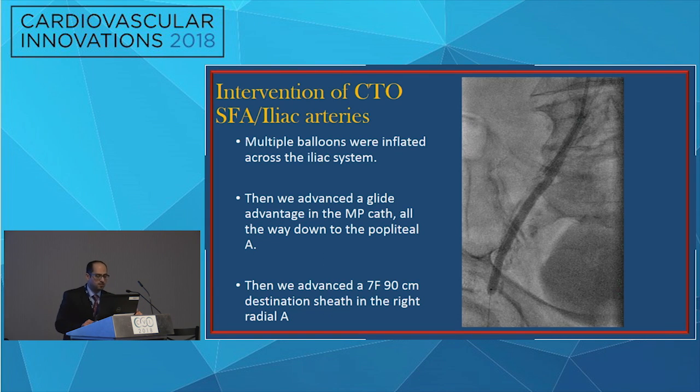After that, I advanced multiple balloons from below the pedal axis, then advanced a glide advantage in the multi-purpose guiding catheter all the way down to the popliteal artery. At that time, I did not think the pedal artery would accept a 7 French. Also, I was anxious that some perforation of the internal iliac might happen. At that time, I had inflated only 4 millimeter balloons. So I had to go over a stiff wire using the radial arterial access.